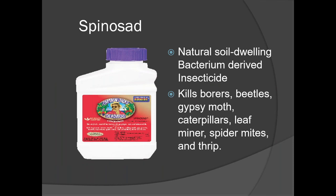Spinosad is another one that's been around for a good 10 years or so, but I'm pretty excited about this one because this is really effective. It gets at a ton of different bugs. This one's kind of got a fun story to it. This one was found in a rum distillery in Jamaica.